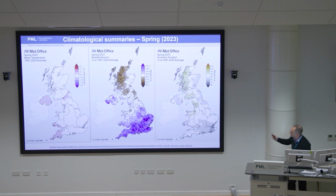Right, let's do spring. So spring, warmer than average, a lot wetter than average, so we're getting up to 130 to maybe 150% more rain than we'd expect on the climatological average, and actually most of that was collapsed into sort of March, April time, I think, and then it was pretty average in terms of the sunshine hours.